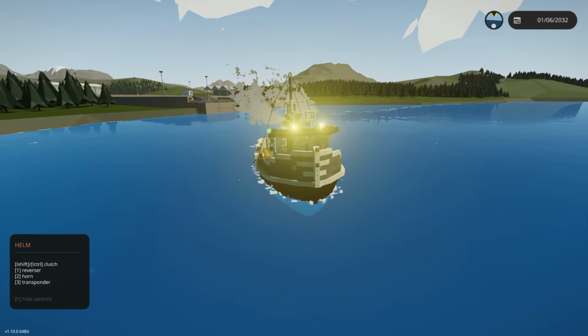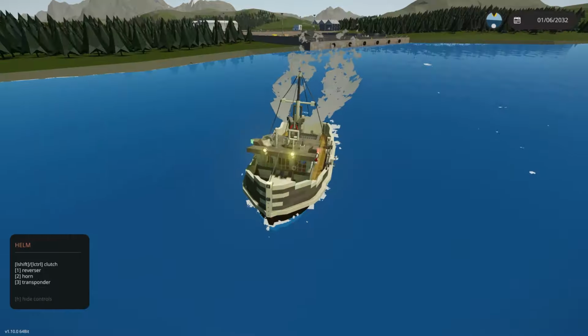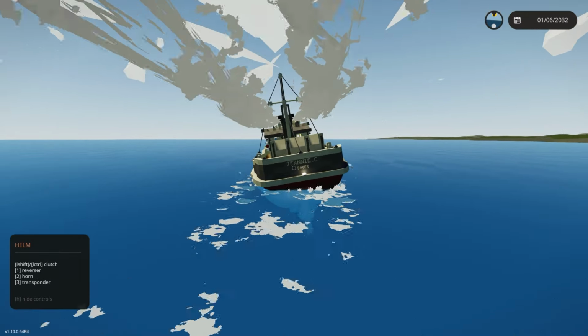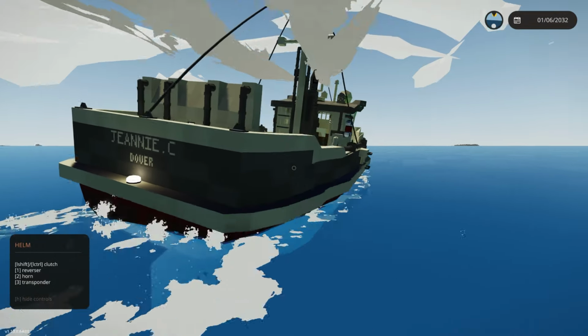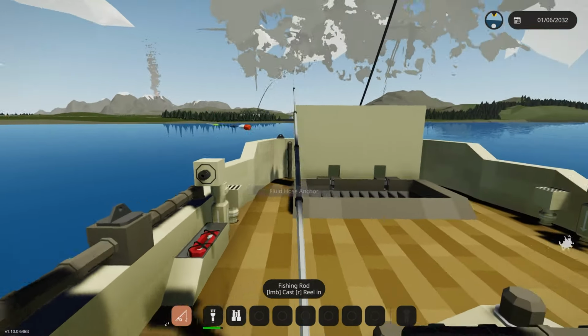Are boats just more bouncy now? I haven't played with boats for a while since the space DLC came in. But they seem a little bit more bouncy. Am I right? Am I wrong? Let me know in the comments below. So anyways, let's go fishing. See what we catch.